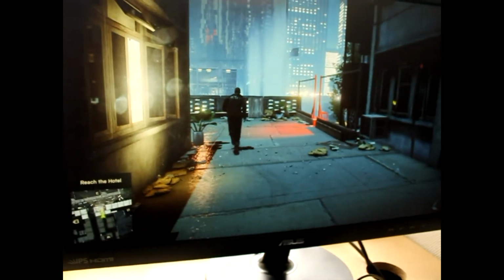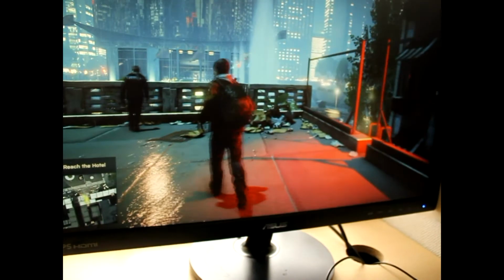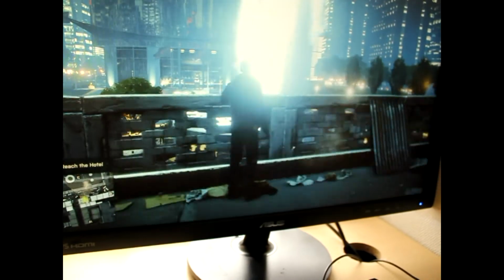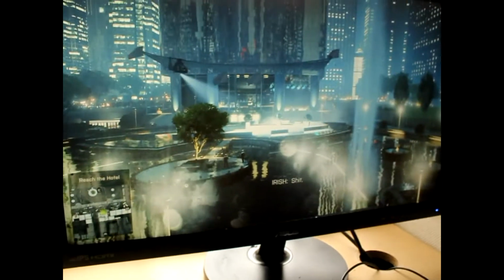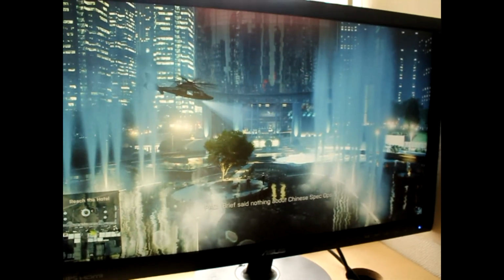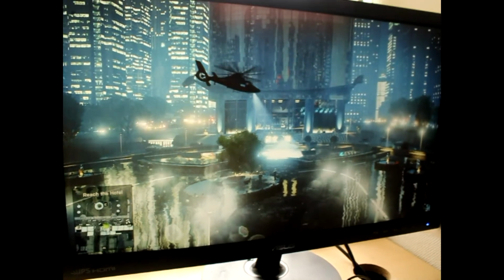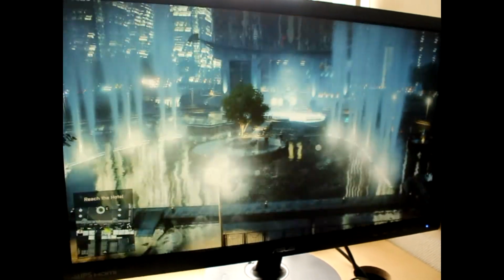Some Battlefield 4 on the PC. It doesn't look too amazing, but it does look significantly better than the Xbox One version, which looks fucking terrible. Even compared to the PS4 version, it looks terrible on the Xbox One. But I have been having a bit of fun playing that online, so I can't really complain too much.